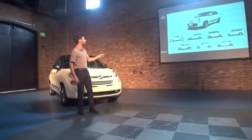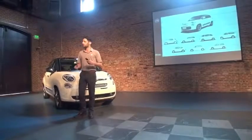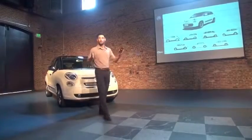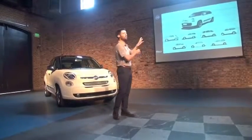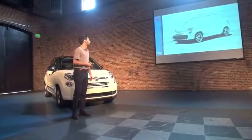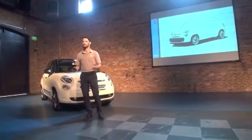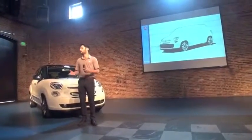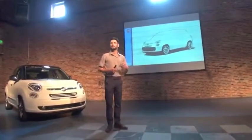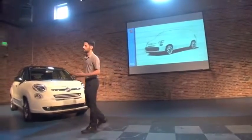Then we have the Giardiniera, the 600 Multipla, they say 600 Multipla. It was the first car that could fit 6 people in 3 rows in a very small size. It had a working vehicle size. So, trying to find out the best solution out of a given footprint is what we call architectural wheels. To do that, also with 500L, we started designing it from the interior to the exterior.